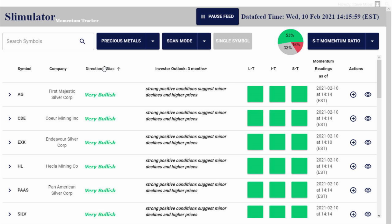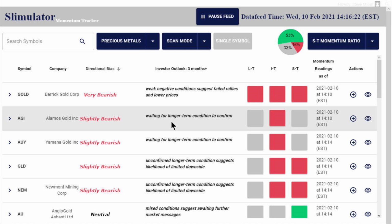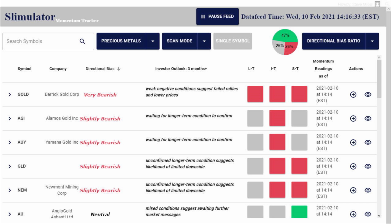Those silver stocks are just so unbelievably strong all the way across the board. And you can see the outlook, which is the output from the sum of the evidence. Strong positive conditions suggest minor declines and higher prices in all of these silver stocks. And when you switch over to the ones that are a little more negative, weak negative conditions suggest failed rallies and lower prices. And when they get to be a little bit more neutral, we're waiting for confirmations. But this is all built into that. I wanted to share that with you because I thought it was very interesting and super information for our people that are interested in our website.